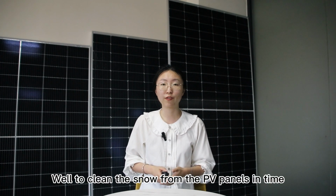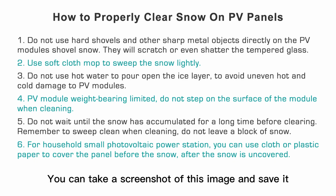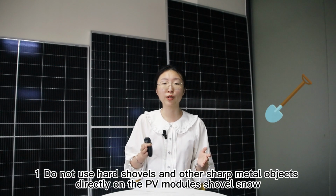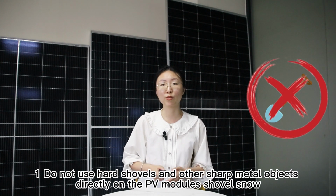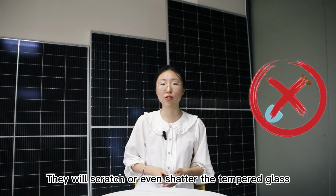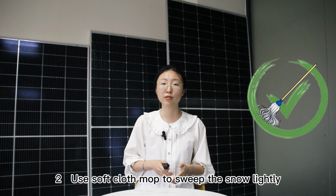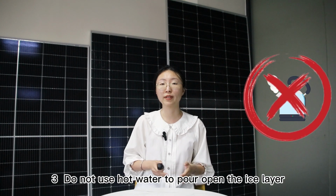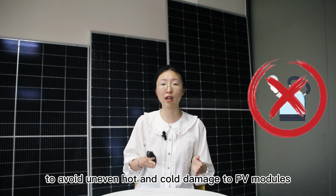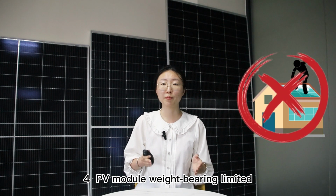Well, to clean the snow from the PV panels in time, so how to clean it correctly? You can take a screenshot of this image and save it. 1. Do not use hard shovels and other sharp metal objects directly on the PV modules to shovel snow. They will scratch or even shatter the tempered glass. 2. Use a soft cloth or mop to sweep the snow lightly. 3. Do not use hot water to pour open the ice layer, to avoid uneven hot and cold damage to PV modules.